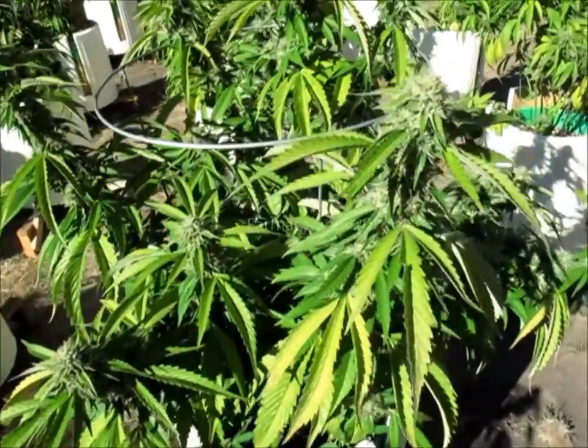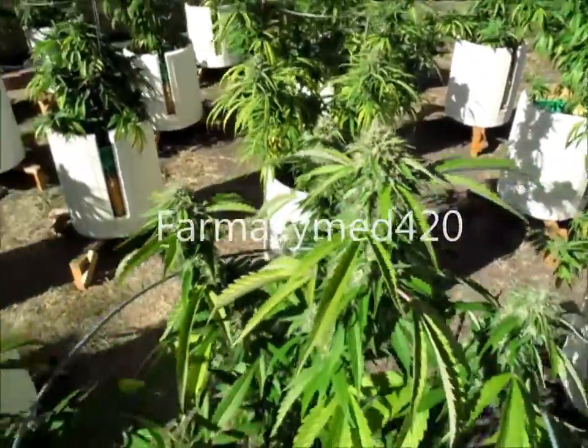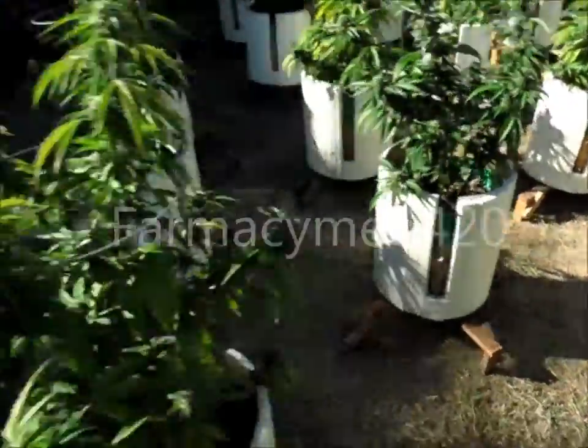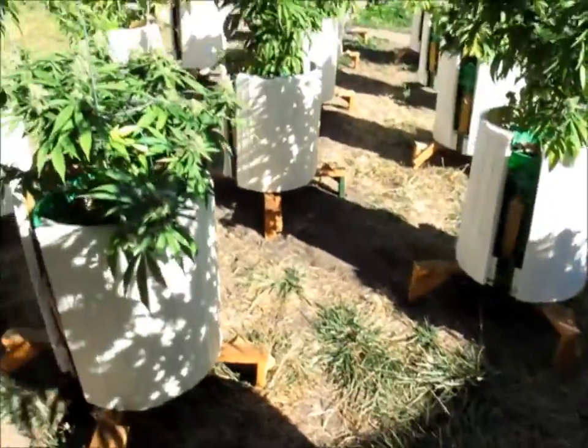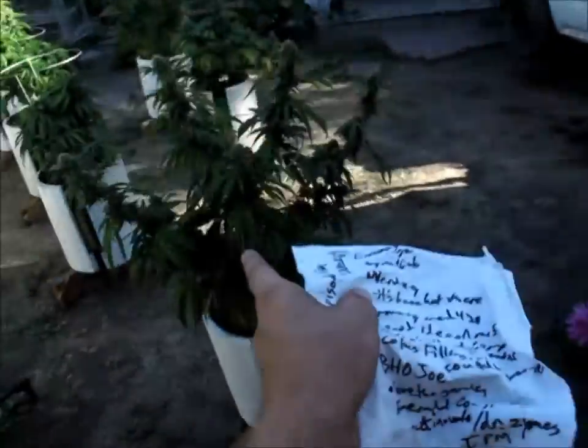Pharmacy Med 420 said good idea on raising temperature. Yeah, for sure. It helps curb the PM in the garden. I showed you this one right down here where I stripped those guys. And then what's another problem plant? Yeah, it's only certain ones. But that one in particular has a good case of the PM. It hasn't worked its way up yet, but I'm definitely gonna watch out. You can see right there, that's a little PM.